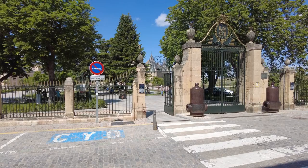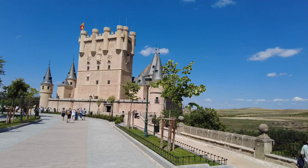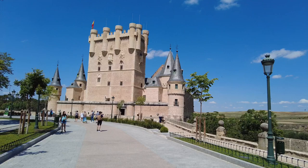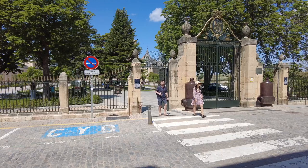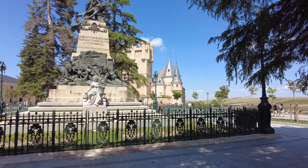Outside the Alcazar, or palace, here in Segovia, and it is said that Walt Disney modeled some of the famous Walt Disney logo after this palace here. We don't know if that's necessarily true or not. We're going to be going in here. It was expanded in the 14th century, remodeled in the 15th. This is from Fodor's Guide. It was completely reconstructed after being gutted by fire in 1862 when it was used as an artillery school.